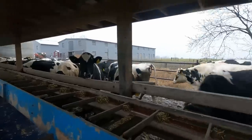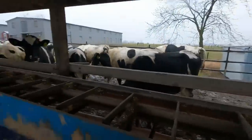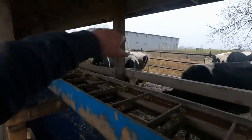During the summer, all these animals have access to pasture. This time of year, it's not quite as nice. Try to keep it scraped up out here, and then we got bedding in that barn for them.